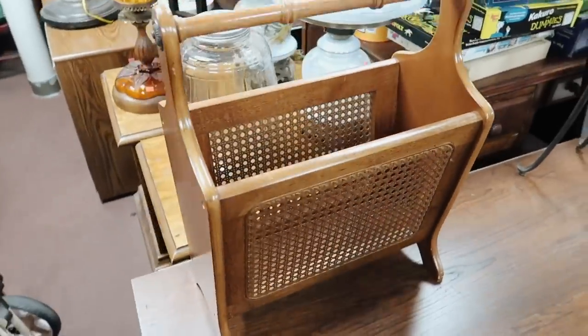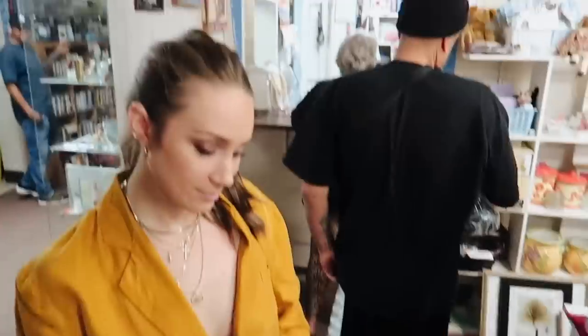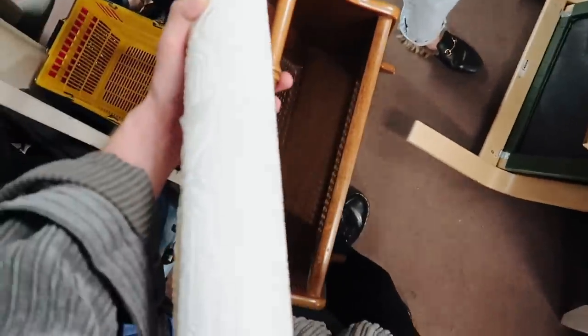This is the other one that I was talking about. Okay, we have grabbed all of the items. This one, this one, this one, this one. How does LA get so dark now?